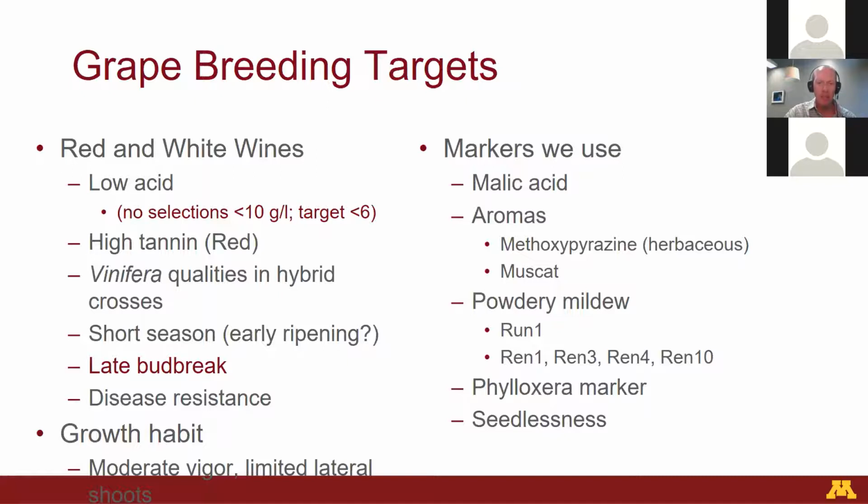So really thinking about moderate vigor right now, primarily because some of our key varieties like Itasca, Marquette, and even Frontenac are very vigorous, and some even have lateral shoots that become even more problematic.